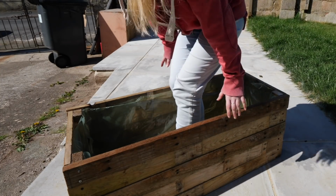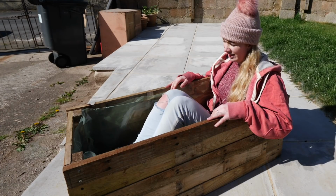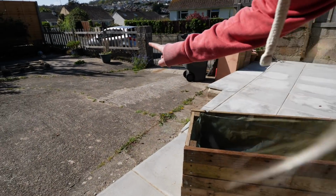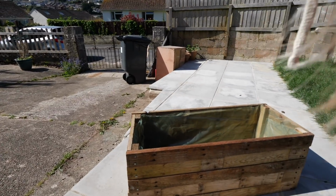How big it is. Just got to put some drainage holes in the bottom. Put it over there. And then I can plant it.